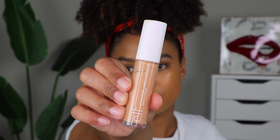So I'm gonna go ahead and do the rest of my face. I'm gonna zoom past this really quickly because we're mostly focusing on the foundation. I'm really just gonna be seeing how well this foundation can work with the rest of my face products. So my concealer, my bronzer, all of that stuff. For concealer, I'm using the e.l.f. Hydrating Camo Concealer in a satin finish, and this is the shade medium beige.